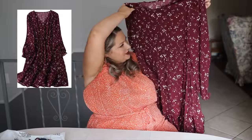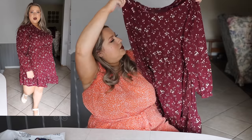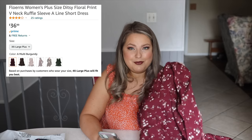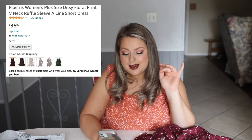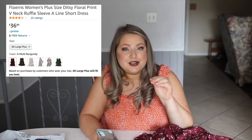So cute. I love the waist on this one. This is, once again, that maroon burgundy color. We got some white flowers with some green stems. Pretty much the same material as that last dress. Feels very, very similar. With this one, there's only a handful of other colors. One of them being cream, which is another one I was really eyeing before I decided to get the red. And this dress goes up to a size 4 extra large. I got it in the size extra extra large. And I paid $36.99 for it.